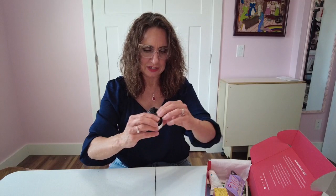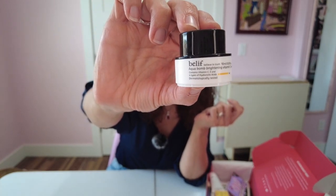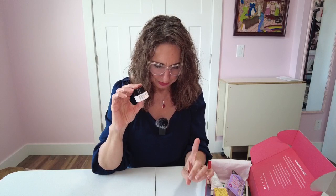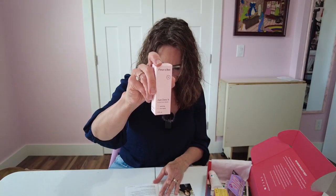Next up, we have the Belief Aqua Bomb Brightening Vitamin C Serum. It says it has radiance boosting vitamin C, moisture, retinol, hyaluronic acid, and soothing vitamin E to give you glossier skin that's bouncing with moisture. So that sounds like a relief. This is a sample size. This is just 0.33 fluid ounce, but the full size is 1.69 ounce, and it goes for $43. Did I discuss the price on the first product? The Just Do It Hydrating Serum is regularly $34, and this is a full size.